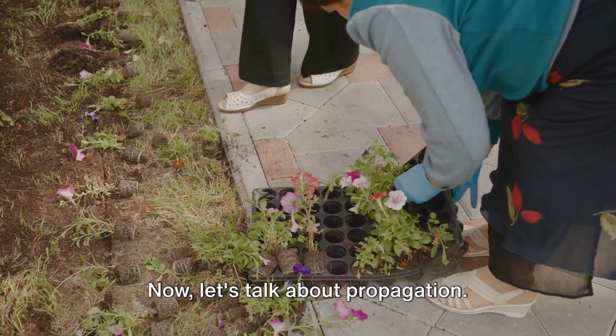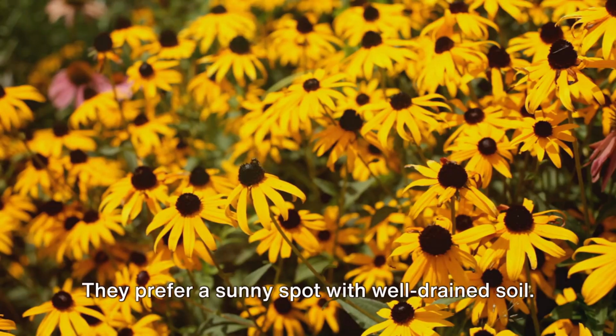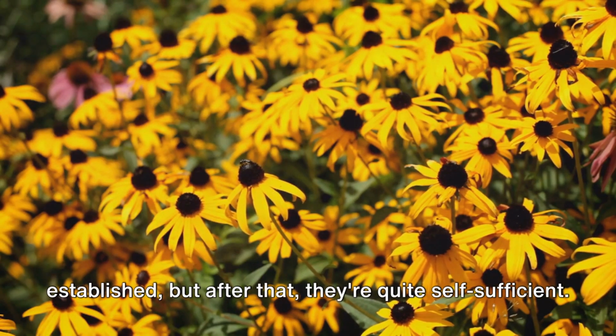Now let's talk about propagation. Coneflowers are best planted in the spring or early summer. They prefer a sunny spot with well-drained soil. Once planted, they'll need regular watering until they're established, but after that, they're quite self-sufficient.